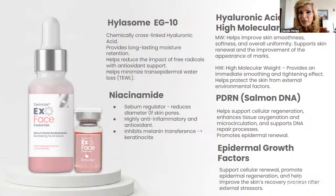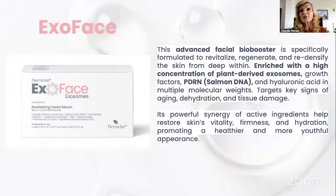What does the PDRN or salmon DNA do on your skin? It helps support cellular regeneration, enhances tissue oxygenation. Oxygen is very important. And microcirculation, and supports DNA repair processes. Wonderful. DNA repair processes. It promotes epidermal renewal. Epidermal growth factors support cellular renewal, as their name says, and promote epidermal regeneration again, and help improve the skin's recovery process after external stressors. If you do laser or any type of external stressors to your skin, there you have epidermal growth factors looking forward to improve your skin.